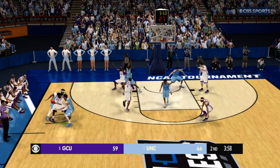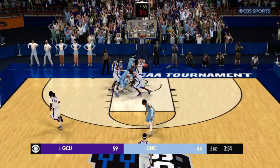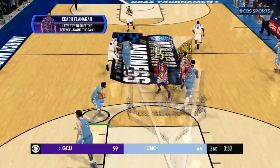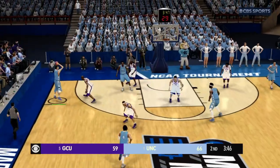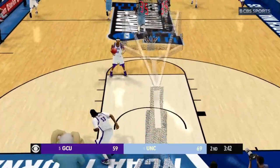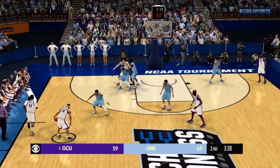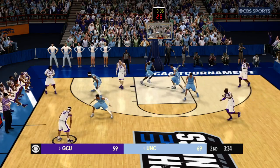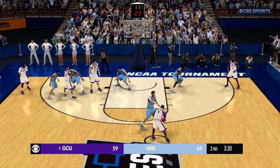66-59, things are not going our way. Inside, Heimlich, he puts it up, he can't hit it. Craig has it, he puts it up, he can't hit it either. Oh, I'm sick. 2 opportunities, and the 3, oh! The lead is back to 10 in the blink of an eye. GCU's season is slipping away.